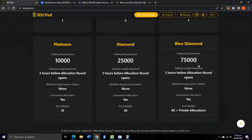Okay, for this blue diamond, you get 60 pool rates plus private allocation. This private allocation is for once you have 75,000 BSC pad, okay? So projects will contact you through this platform.